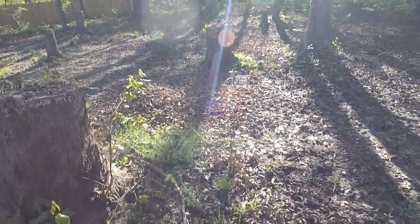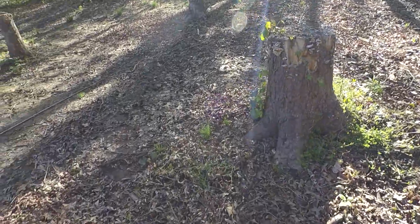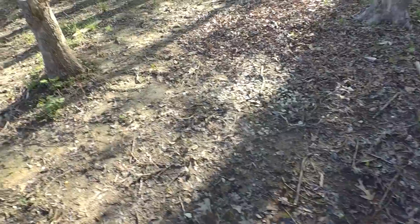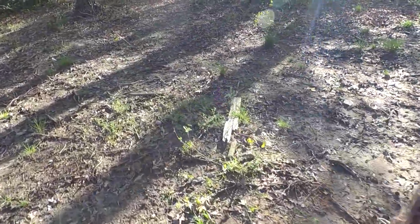The stump grinders were supposed to be here. I quoted this job like 3 or 4 months ago, and they were supposed to have these stumps out of here, and that hasn't happened. So I'm going to go ahead and pop these out with my big excavator while I'm here. I got that as an add-on for this job.